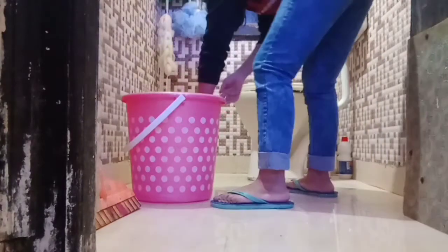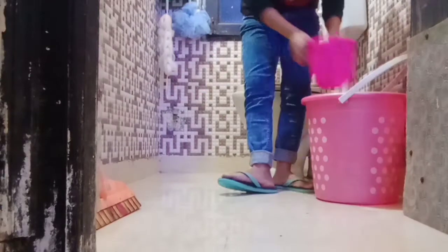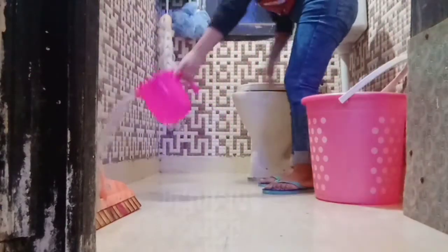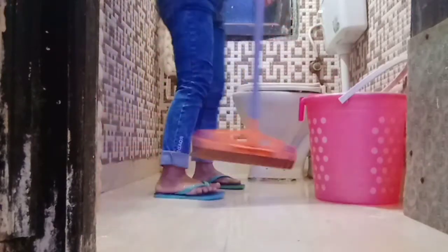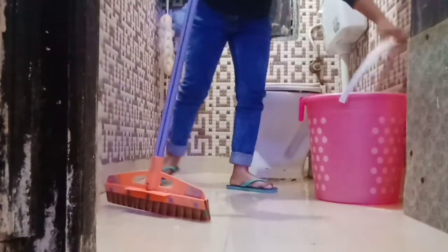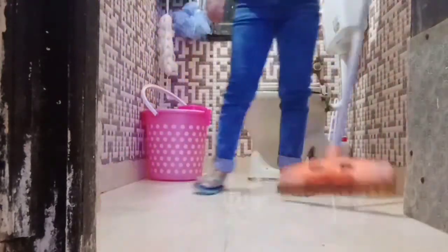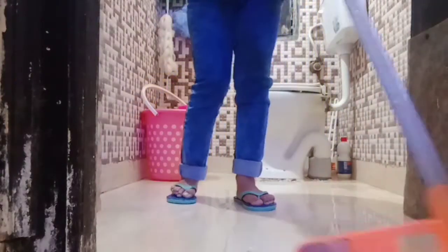And now ending up with the cleaning of the bathroom tiles, and here is the end of my cleaning routine. So guys, I'm done with everything and that's how my simple cleaning and tidying routine looks.